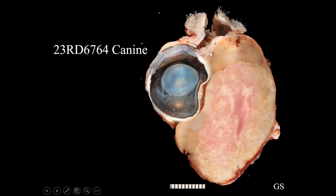And it really does bulge right up into the conjunctival substantia propria. And so there's quite a bit of exposure changes here. And also the corneal epithelium and superficial stroma is pigmented like a good pug.